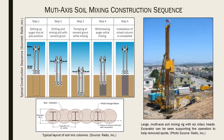Multi-axis soil mixing equipment, similar to the diaphragm wall and to the wet soil mixing, where we're mixing multiple columns of soil on the way down while injecting grout, creating a soilcrete, which will act as lagging between our structural members. Very effective where we have high groundwater tables and need to create cutoffs to keep excavations dry.